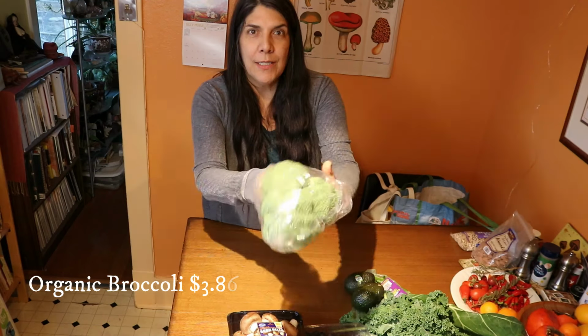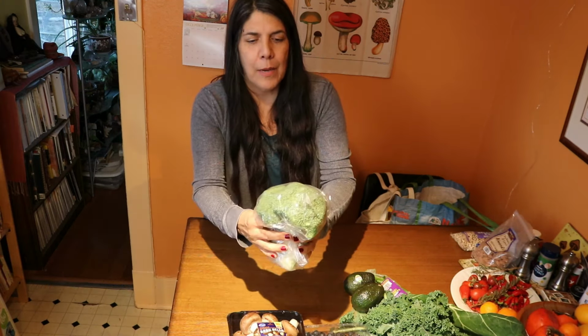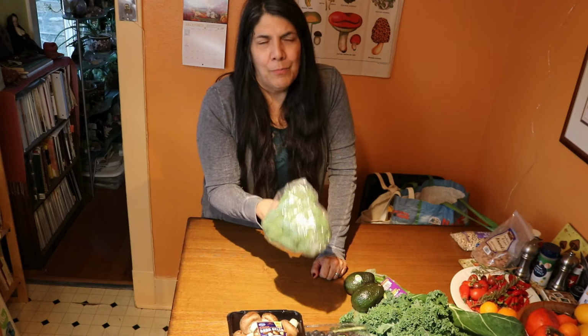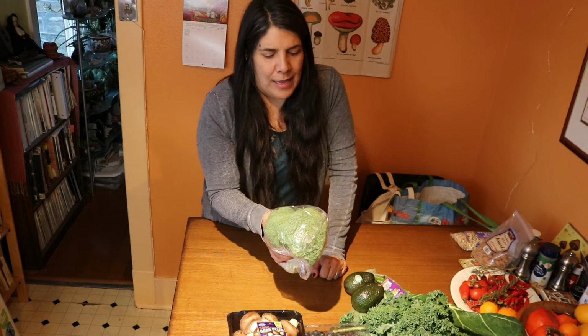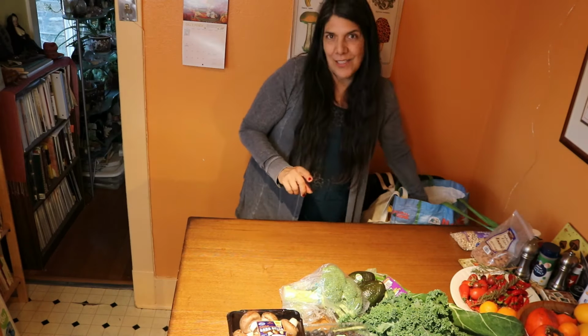And I got some broccoli. It was looking pretty good this time. Last time I went and got broccoli at the store, it was kind of sad, but this looks good. I eat tons of broccoli. It's probably my favorite vegetable, and I mean, I just ate some today for lunch with some ramen and some edamame, and yeah, easy and delicious.